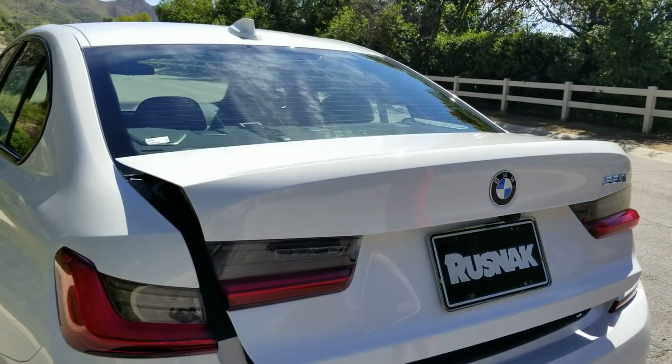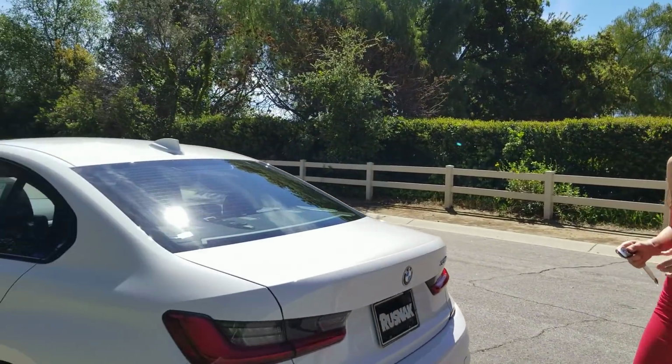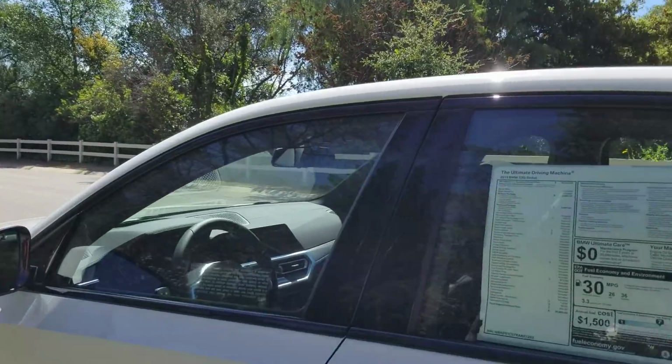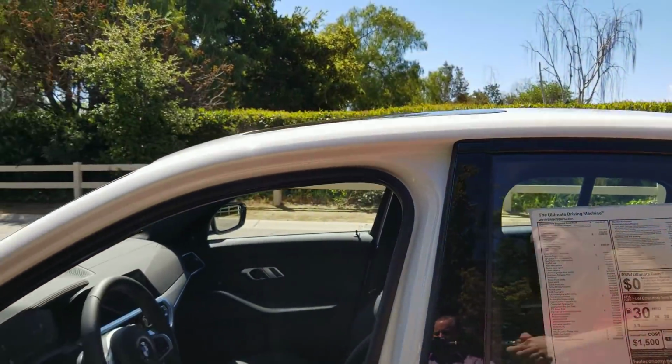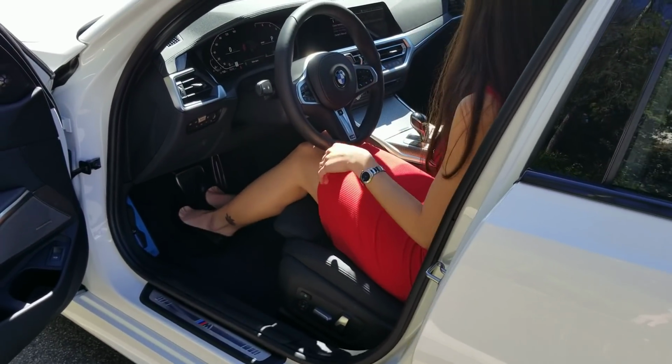So you can see it does do a warning sign for you. There we go. Perfect. Thanks, Lauren. Let's get you into the driver's seat. So we'll go over some of the stuff on this side.